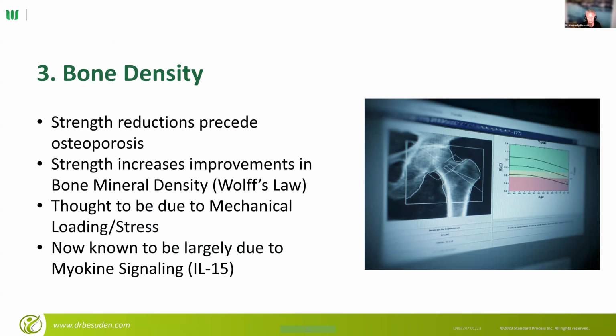Bone density is a big issue for women as we age, and men as well. And in our neck of the woods here, it's not that the patient falls and fractures. Usually they fracture and then fall. And strength really precedes osteoporosis. So if you're working out, you're building good bone. And a combination of that is called Wolff's Law. Pressure on bone from the muscle and the tendon makes that bone stronger. We thought that's what it was really due to, just that mechanical stress. But now we know that it's due to those myokines that we talked about from exercising, and in particular the myokine interleukin 15.